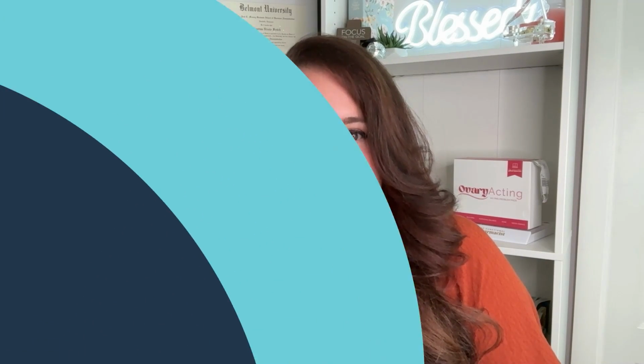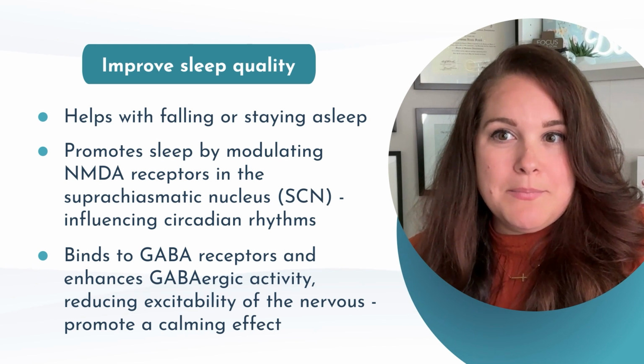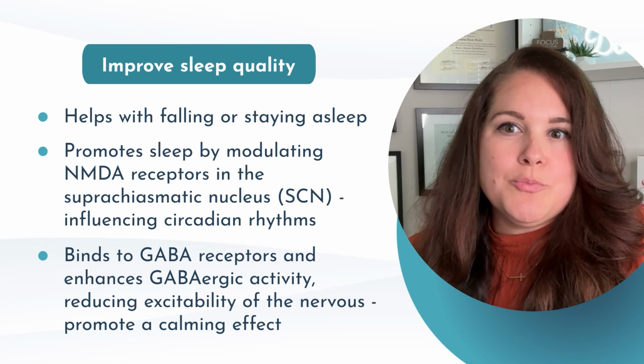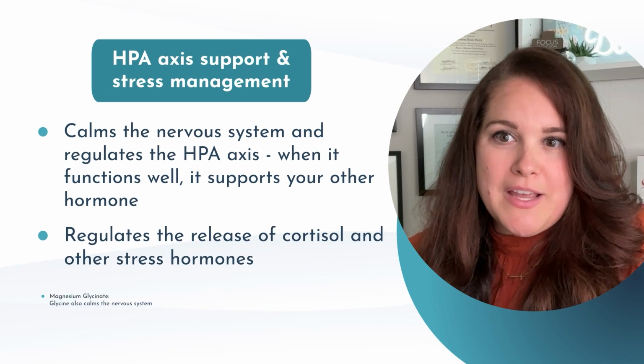As you can see, magnesium offers a lot of benefits in different forms, and there are several ways magnesium can contribute to hormone balancing, either directly or indirectly. So just wanted to include some of the most common ones that we see in formulations. As I mentioned in the beginning slides, hormone balance and sleep hygiene are interconnected. Magnesium helps with falling or staying asleep by modulating NMDA receptors, which influences circadian rhythms, and binding to GABA receptors, which promotes a calming effect. Since magnesium calms your nervous system, this also supports your HPA axis.